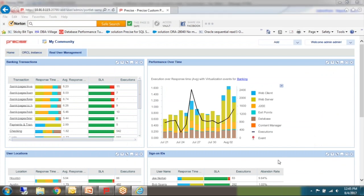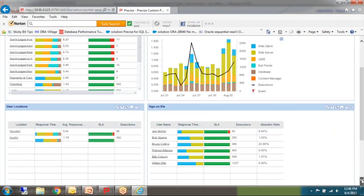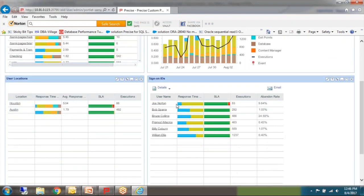Precise offers a number of bells and whistles that might be of interest. One of the things we offer is dashboards. And so here's our real user management dashboard that shows the top transactions over time graph, as well as a review of individual end users and performance by location.